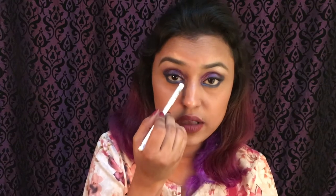Use this white one for underlining your waterline. You can use it to highlight your brows. So yeah, or you can use it in your inner corner.